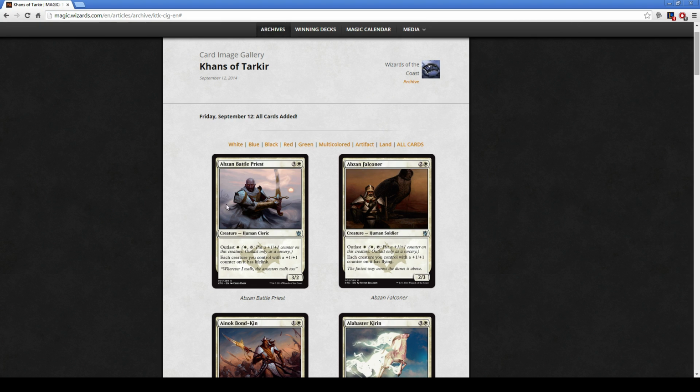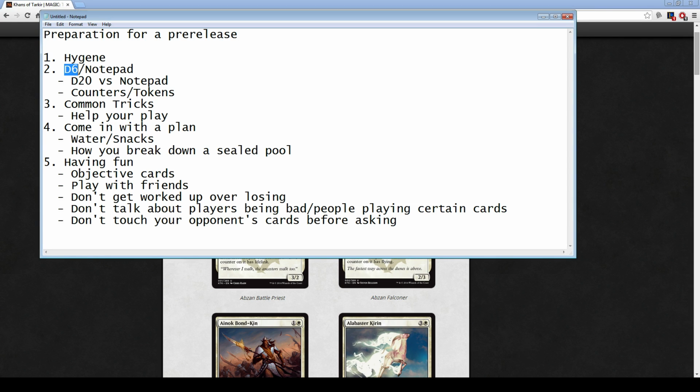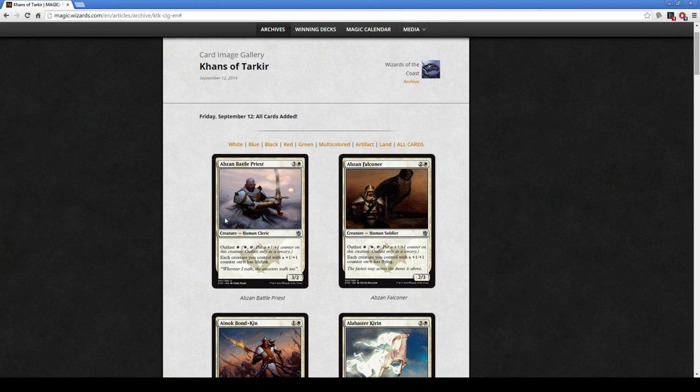In addition, there are some tokens in the set, goblin tokens, warrior tokens. If you've been playing Magic for a while, you might have those tokens already, so you can bring those, but if you don't, D6s are a nice way of supplementing for those. Like putting 3 warrior tokens into play, you could just put a 3 on a D6, ask your opponent, is this clear? But they get the point. So those are useful reasons to bring a 6-sided die. And even if you're not using cards that require a 6-sided die, your opponent might be, so it's nice to bring them anyway.